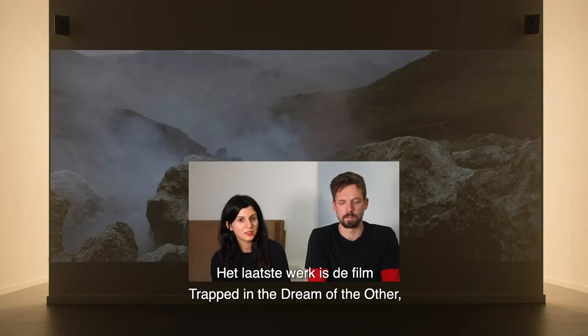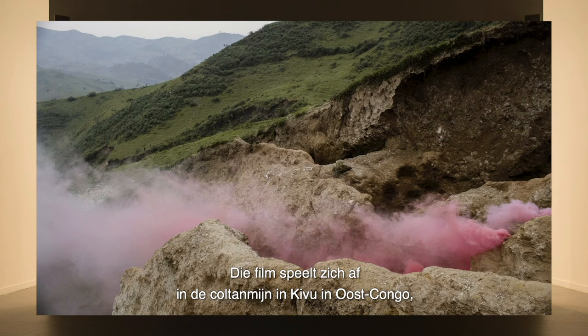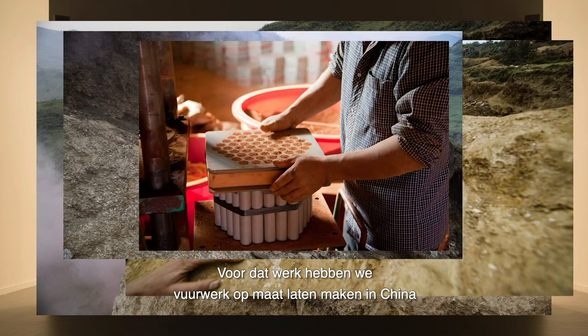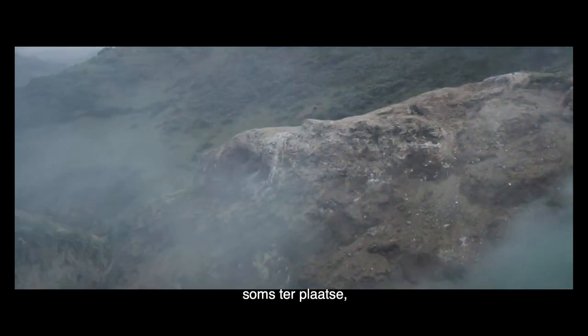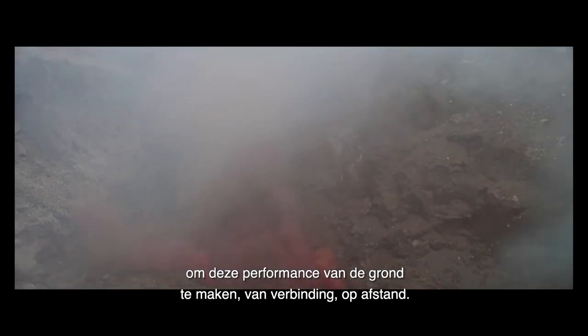The last work in the exhibition is a film called Trapped in the Dream of the Other that we made in 2017. And this film takes place in the coltan mine in Kivu, east of Congo, in which the camera is within the mine, and follows through this man-made landscape as the soil slowly erupts with small explosions. And for the making of the work, we produced our own bespoke fireworks in China and imported them ourselves into Congo, which was quite a stupid thing to do. The fireworks were then detonated, some of them from a distance, using the connection allowed by coltan, others on site, to produce this kind of performance of the soil, a performance of connection and of distance.